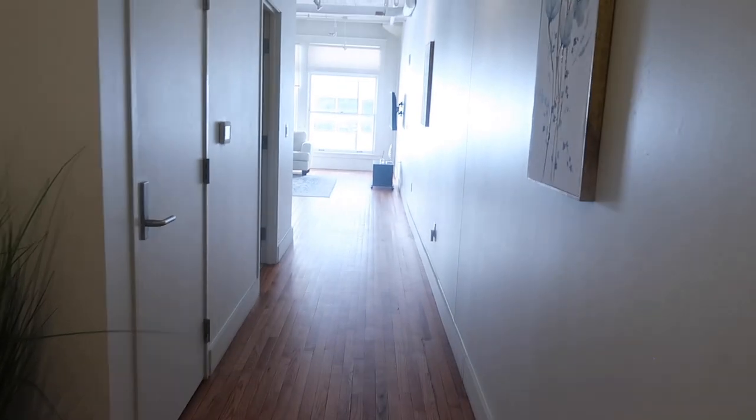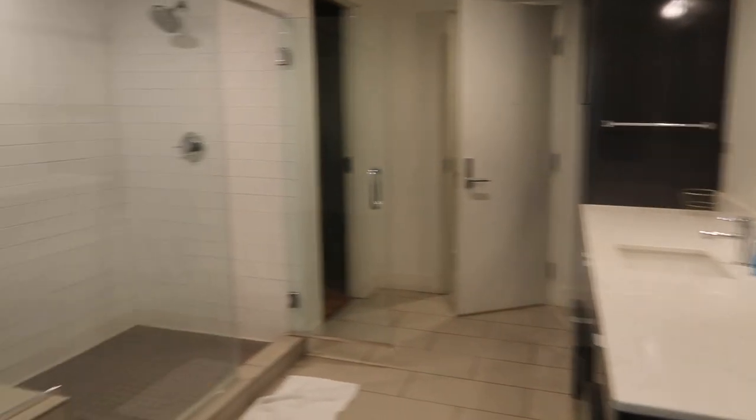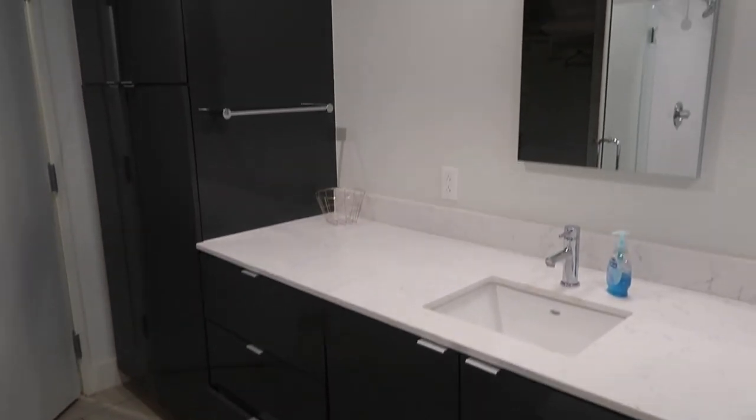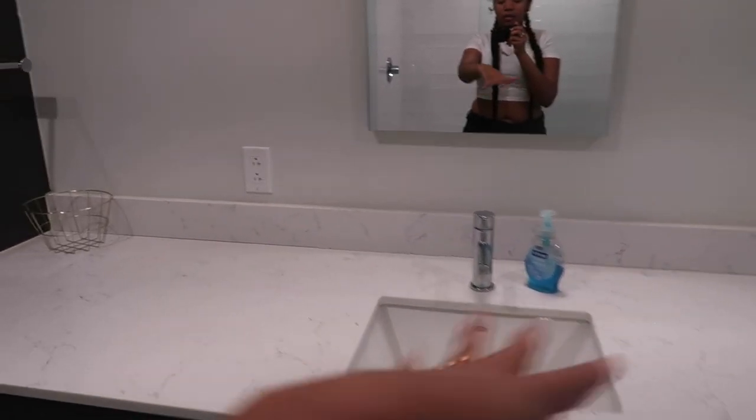This is when you enter. This is like a long hallway. And this right here is like a closet. This is the bathroom with a really big shower. Sink, it's like a whole bunch of cabinet space. The only thing about it is I wish this mirror was bigger. It's so small, and then the sink is kind of small too, but it's so much countertop space. I feel like it should be like two sinks or just like a really big one sink. But yeah, this is the shower.